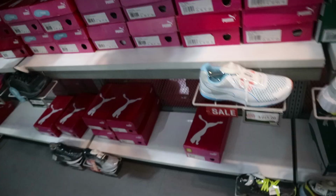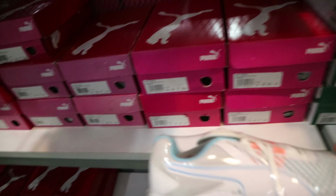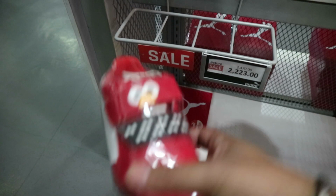Also this one is on sale, mga Ate Girl. Tawag dito, parang Defi TZ Women's. I think this one is on sale for 3,015 pesos. Elmo sneaker. Ang galing oh. This is only for 2,223 pesos.